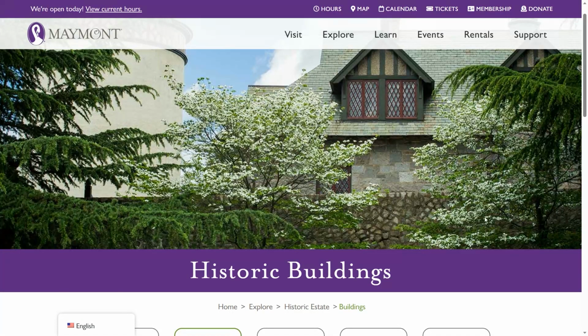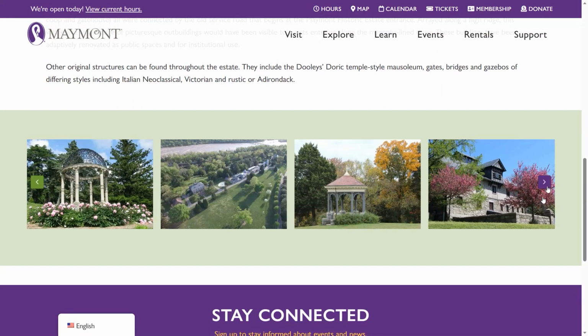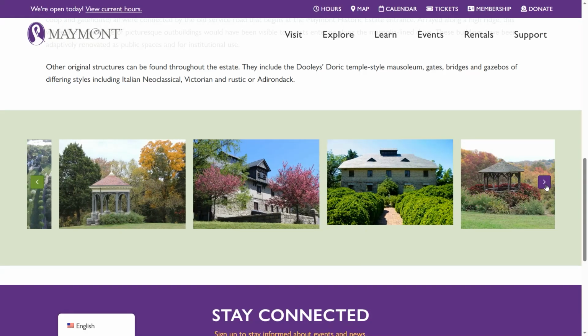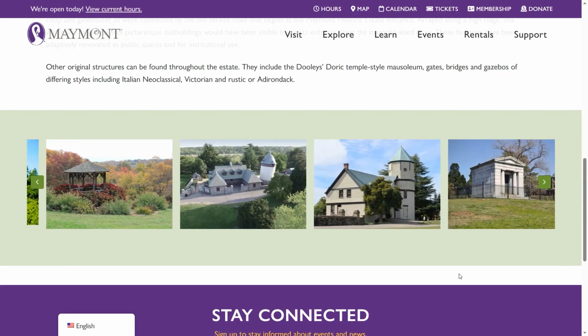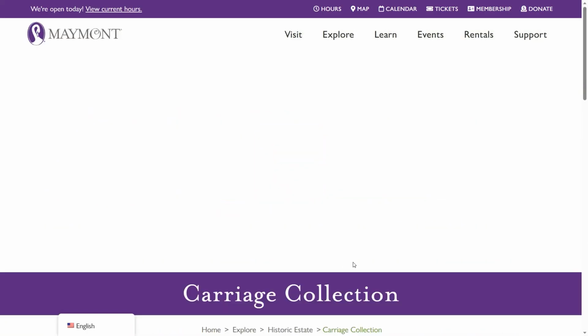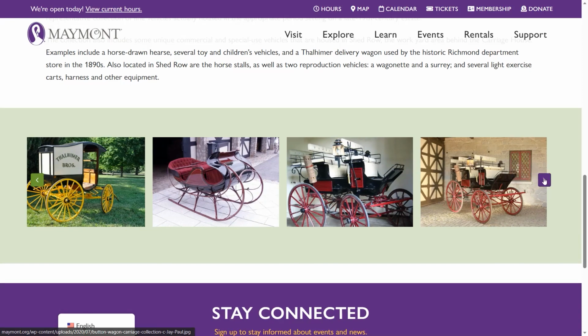And in addition to the estate, like I said, there's 100 acres of grounds. Let's see, there is a museum, an arboretum, formal gardens, a carriage collection, native wildlife exhibits, a nature center, and a children's farm. Really cool stuff here. And again, I hope you did enjoy today's tour.